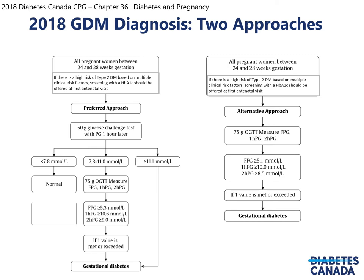If on the 1 hour 50-gram glucose challenge test, the result is equal to or greater than 11.1 millimoles per liter, then the diagnosis of gestational diabetes is made and there's no need to go on to the 2 hour OGTT.